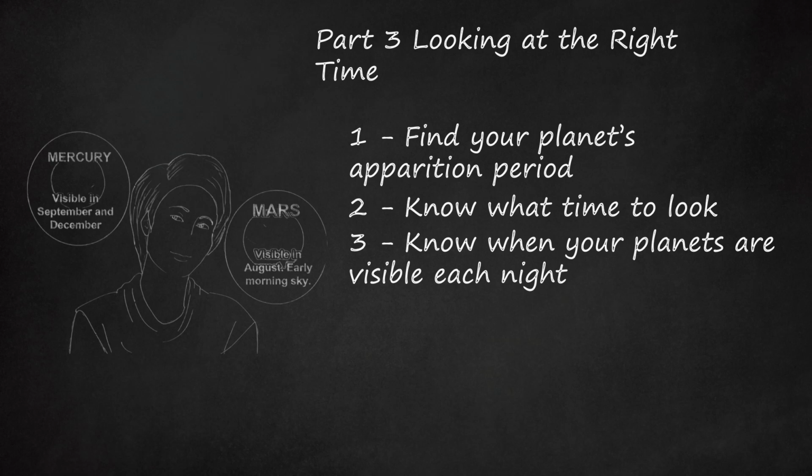Mars, the early morning sky will showcase Mars. Starting in August, Mars will begin to climb higher into the sky and continue through the rest of the year. It will become brighter as it climbs. Jupiter, pre-dawn skies are the best time to see Jupiter. It will appear in the 2015 sky in mid-September and continue for months inside the borders of Leo.